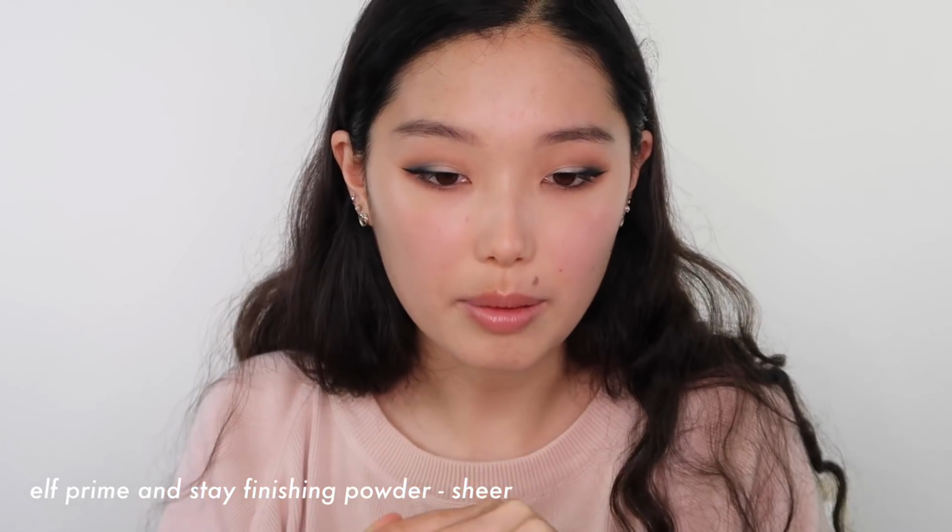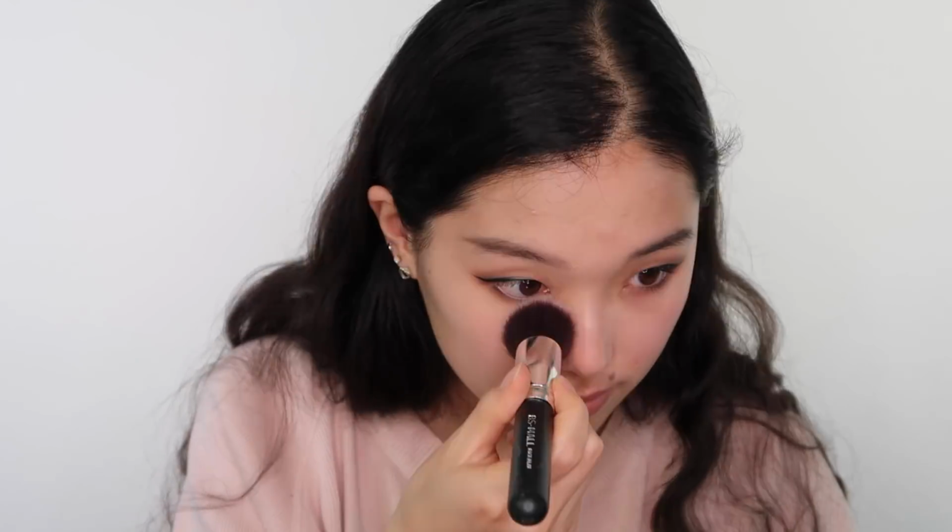Now I'm going to just take care of the rest of my face. My face has gone shiny around here. I want to kind of mattify it, going in with a powder. And I'm going to just pat it on. You can already see the difference happening. I think a matte face goes well with this look.